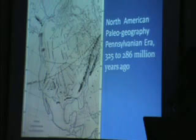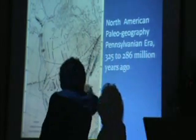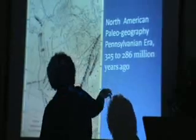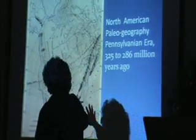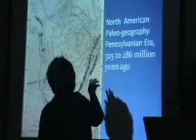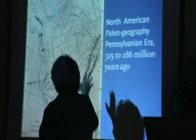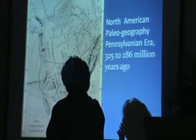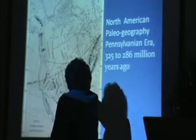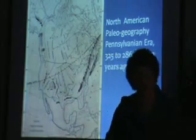During the time period of the Pennsylvanian, here we have the mountain ranges that were being formed by the collision of the continents. And at the time, the mass of the North American was not all here. But they put the outline in so you kind of get an idea where we all fit in the geography. In the Great Lakes region, there was a basin, a low basin.